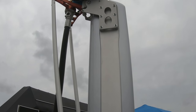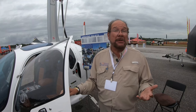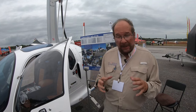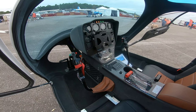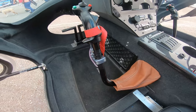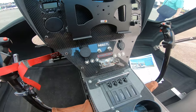We have three models. We have the base, which is $107,000, the base kit. Then the next model is 115, and the full complete model, like this one that we see here with the leather seat, with everything, variable propeller and everything, is 135, 140. We hope that when they become an LSA, we're going to try to keep it close to those prices, but we'll see what happens.